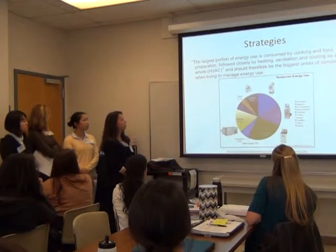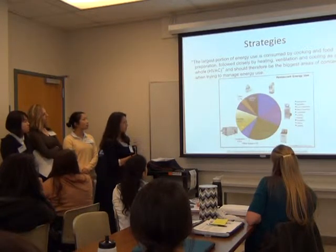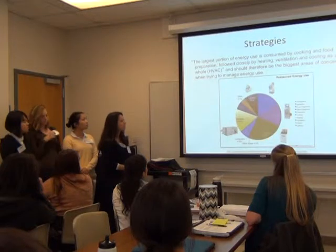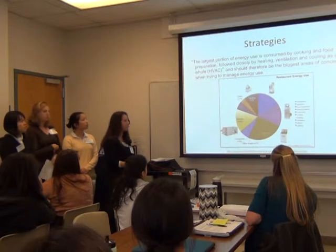And then it's closely followed by heating, ventilation, and cooling as a whole, so HVAC, and you can see that over here. Together, it makes up a little bit more than 50% of the total energy usage just in those two areas. And then we have the lighting and the sanitation and the refrigeration that make up pretty much the rest.